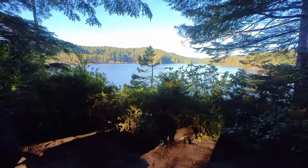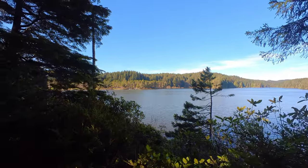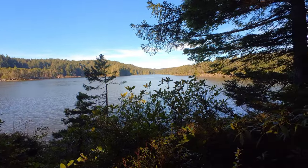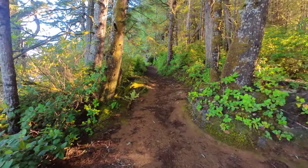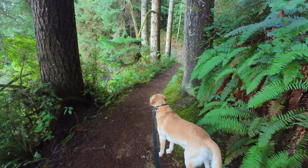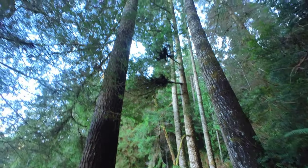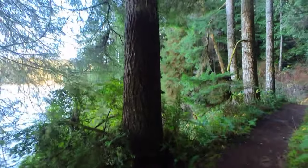A bench for you, about halfway in. Give you a shot of the lake. There's the boat ramp right across from us. Beautiful day. Nice, well manicured trail. Here in Oregon, we grow some of the tallest, straightest trees. Oregon and Washington have fantastic tree growing seasons.